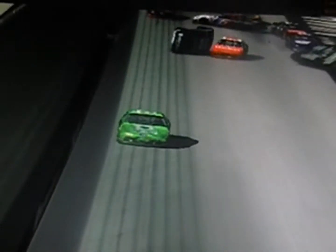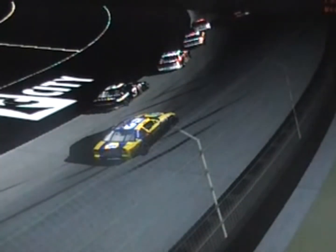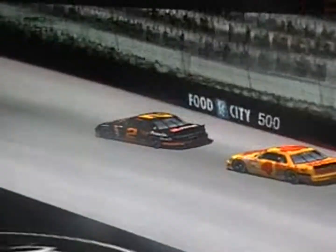Oh, big problems! Big problems in the backstretch! Stephanie Gardner, Gardner, Cameron Gadoo. What happened? Seth Cole smoking bad. What a crash on the backstretch at Bristol.